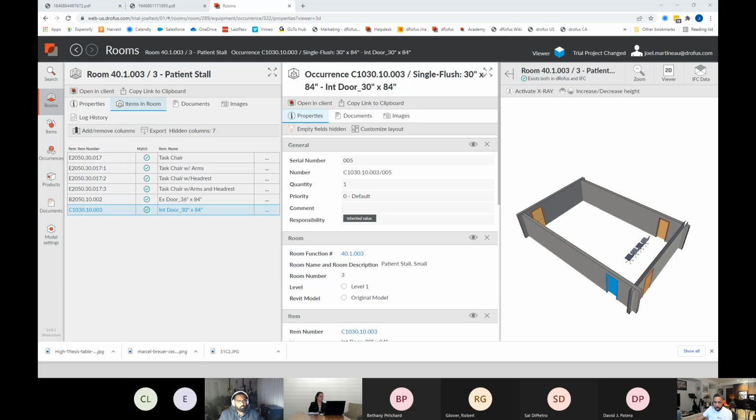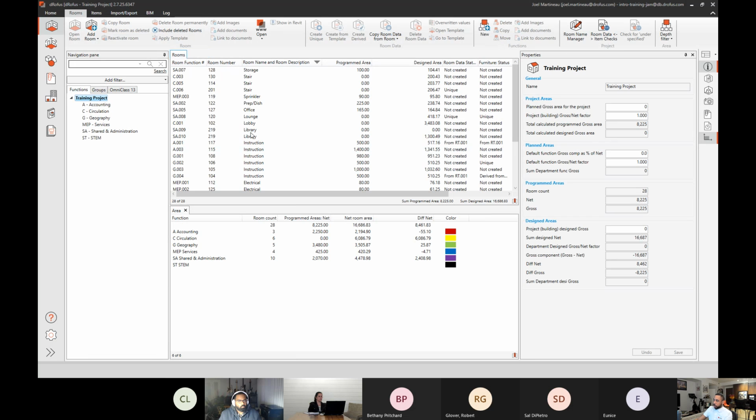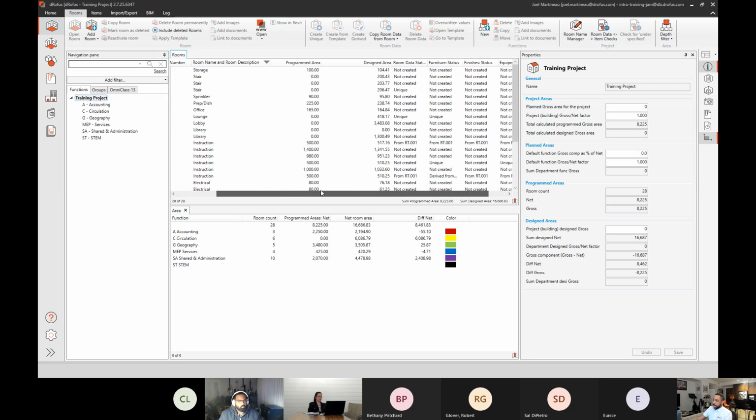Then if I come back to this and do a refresh, I see that the library has synced and it's now inside of here. So it's added it to my program, and I'm getting that reported designed area here based on the geometry of that room in Revit. And then of course, by default, it would have added it overall to my project as well. So we have the ability to do that.